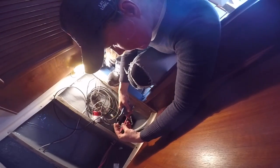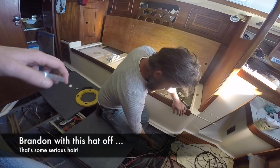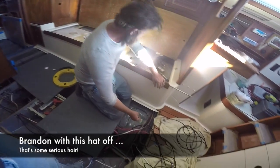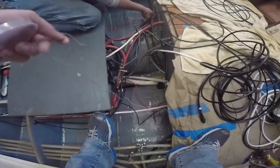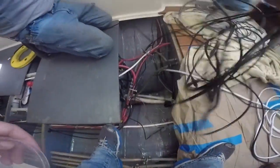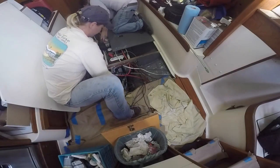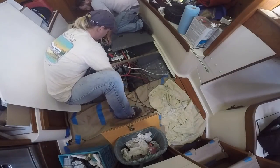A big part of installing new electronics on the boat was removing a lot of old, corroded, obsolete wire. And hats off to Brandon, who is a big help in the electronics department. Brandon helped us run all of the wiring for the new chart plotter, the VHF, the wind instrument, the autopilot, you name it, as well as mount the displays for each, both on the interior at the nav station.